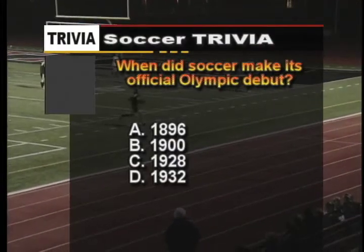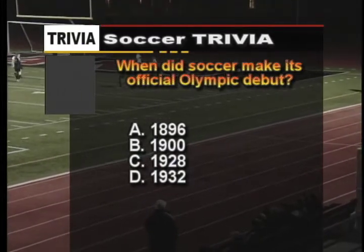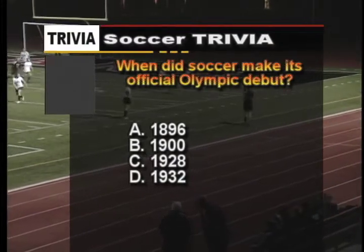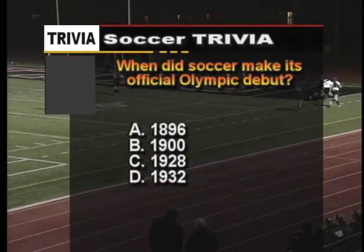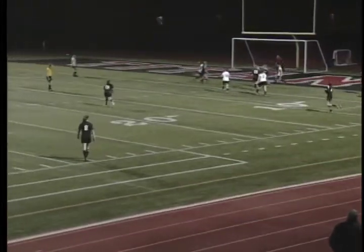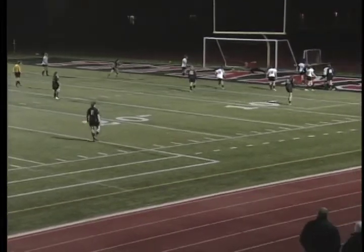Oh, and right during the middle of the exciting action, here's one more trivia question. When did soccer make its official Olympic debut? A, 1896, B, 1900, C, 1928, D, 1932. I'm going to honestly say I don't know. Oh, we brought you back to Uruguay. All right, that's fun.